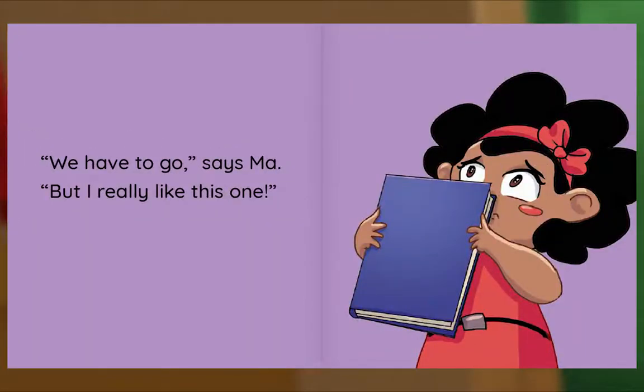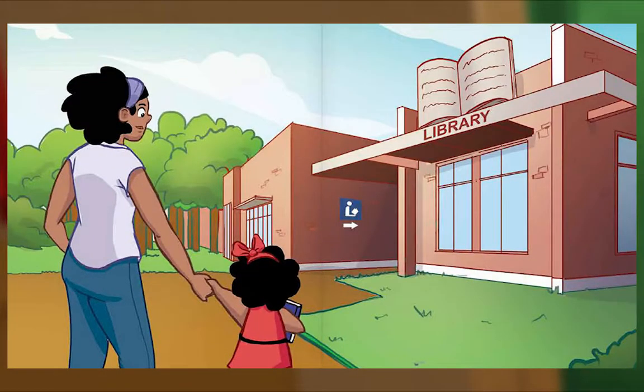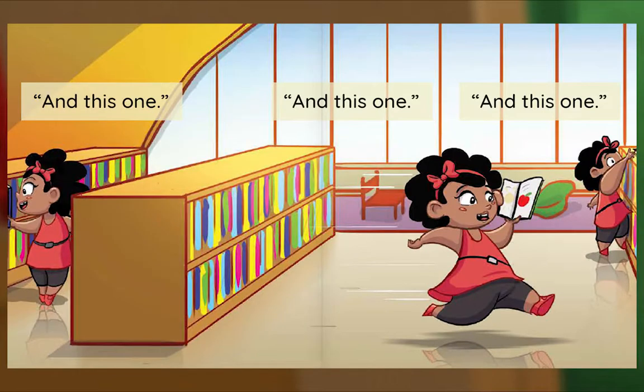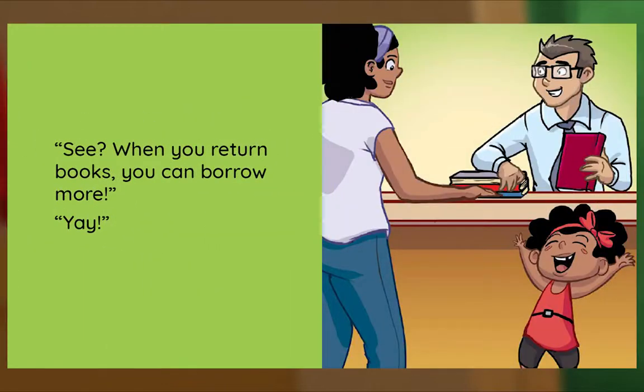But I really like this one. I really like this one, too. And this one. And this one. And this one. See, when you return books, you can borrow more. Yay!